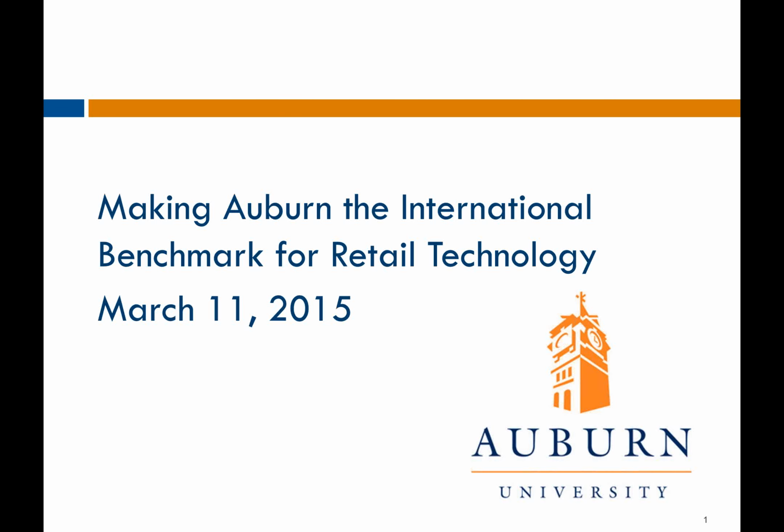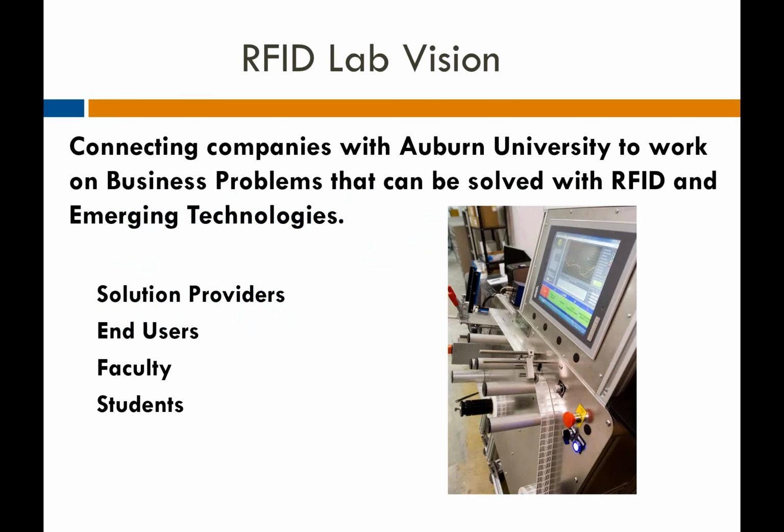So starting with the RFID lab vision, the idea for the RFID lab here at Auburn is connecting companies with the university to work on business problems that can be solved with RFID and emerging technologies. Now that sounds a little bit bland when you just read it out on paper, but what it truly means is we're a technology lab, but we don't necessarily focus on developing new technology. We're not trying to make new RFID tags.